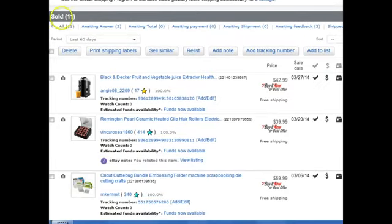Now, these are some items that I actually sold. I sold a Black & Decker juice extractor. I sold some electric curlers. And I sold a Cuddlebug embossing folder machine. Now, you may be asking, okay, Lorelia, do you use these things? No, I do not. I don't use any of these things that you see on here. But I decided to just go online and just sell them.